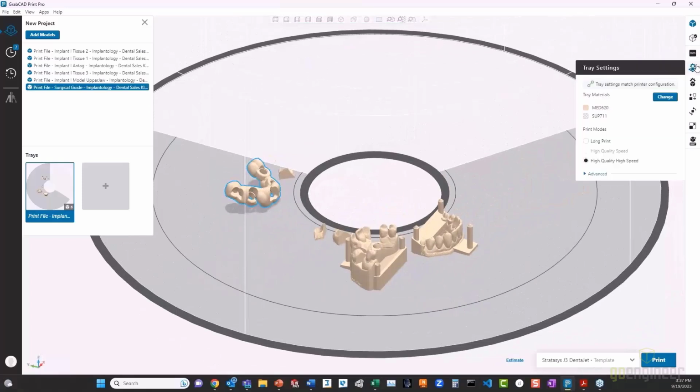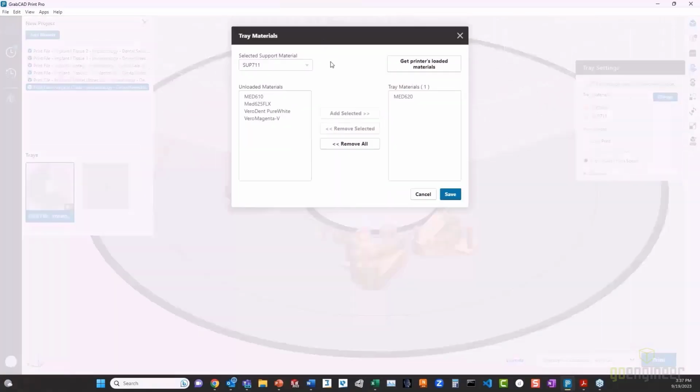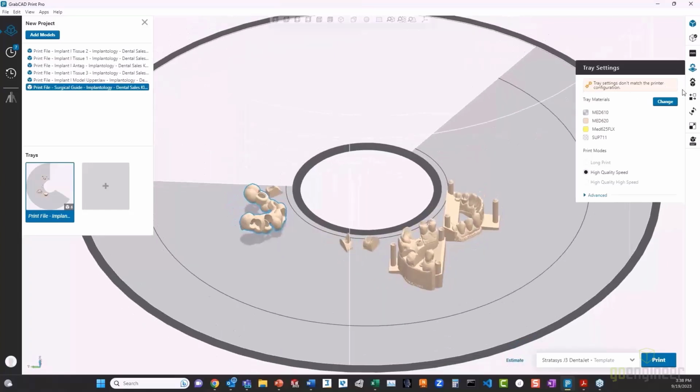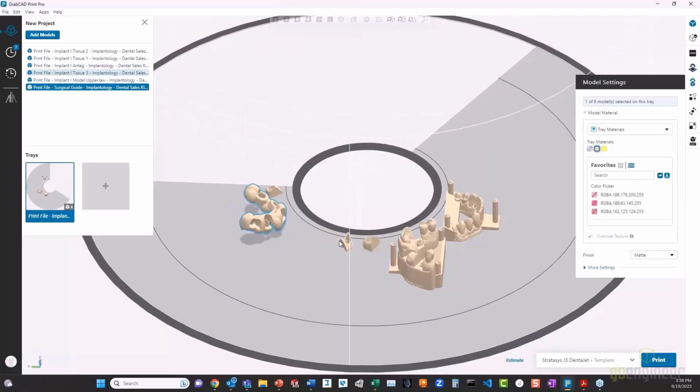When it comes to the materials, this is how you load the materials. For this, we'll load Med 610. Med 625 Flex is like the flexible biocompatible material. And then we'll load Med 620, which is model material. Now we can apply the materials to the parts.